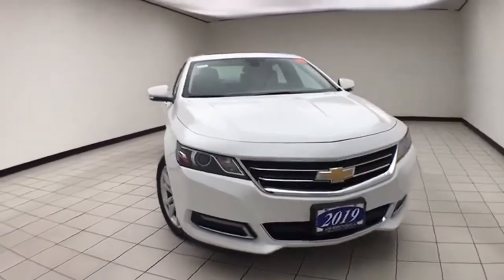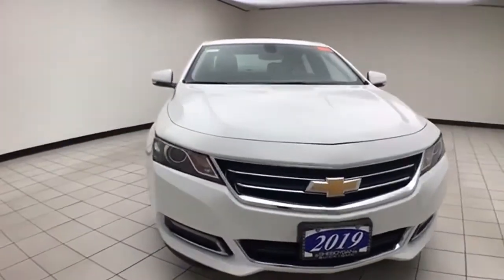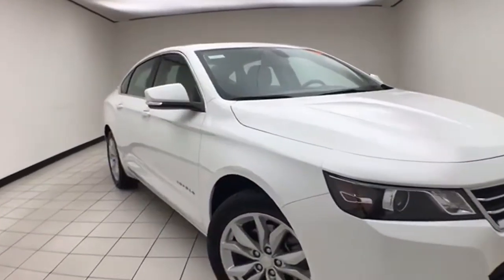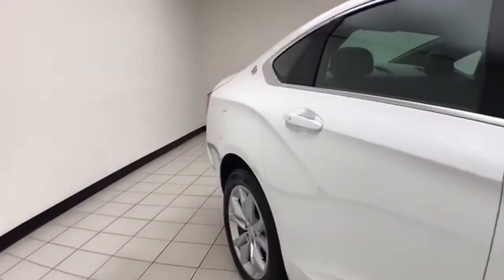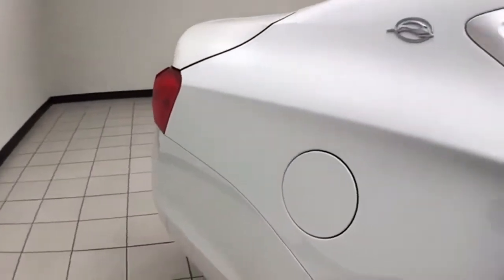Today's special is the 2019 Chevy Impala LT, stock number X1029XX. Only 11,000 miles. And this Impala comes to us with a clean AutoCheck history report, Summit White in color. You do receive the balance of the factory 3-year 36,000 mile bumper to bumper and 5-year 60,000 mile powertrain warranty.